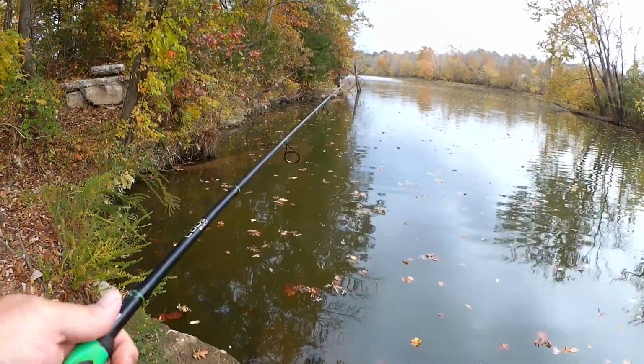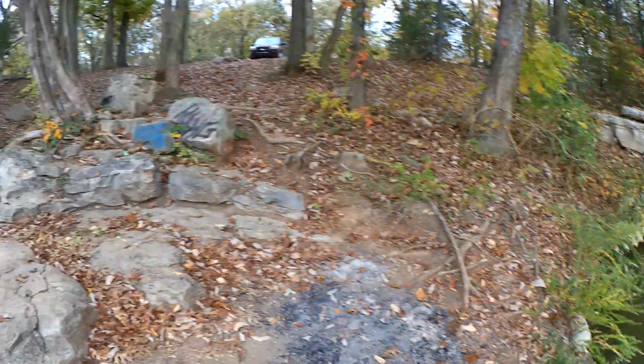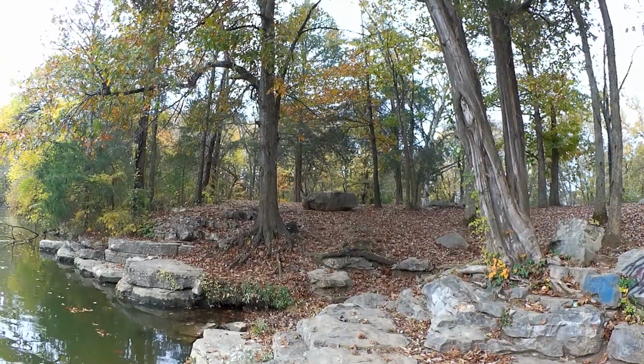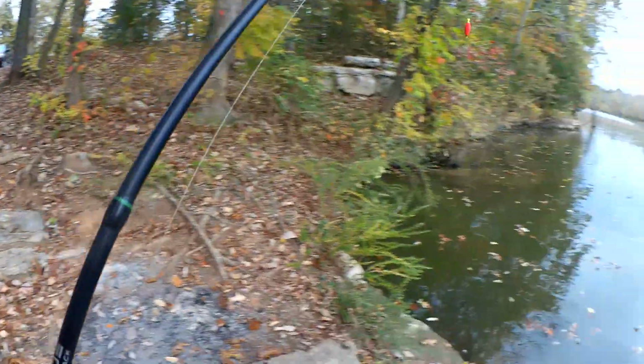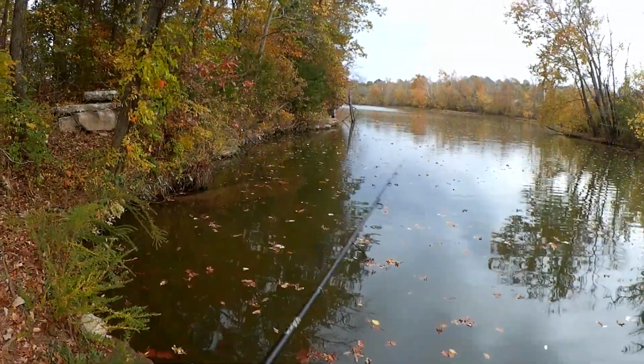Had a little bite. I have a feeling they were too small to grab the hook. Holy cow! Those are some pretty loud sirens over here.